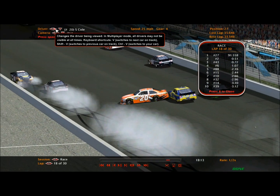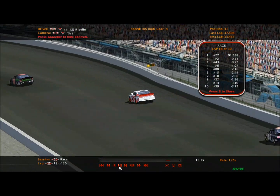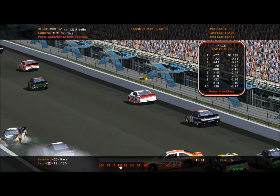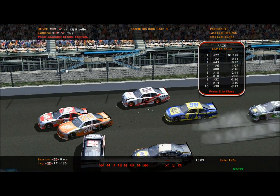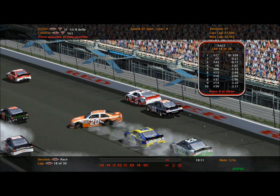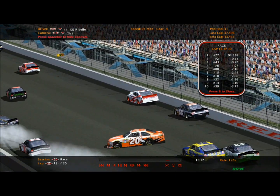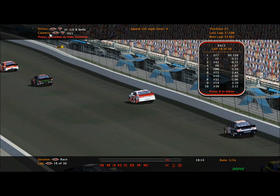56, hard into the wall right there. Back that up. See how Red Bell got a piece of it. Ryan Cooper hit hard. Oh, the 12 hit the back. Oh, man, the 51 got nailed by Ryan Cooper. Seth Cole sliding didn't get that much damage. But Ryan Cooper, big hit right there for him.